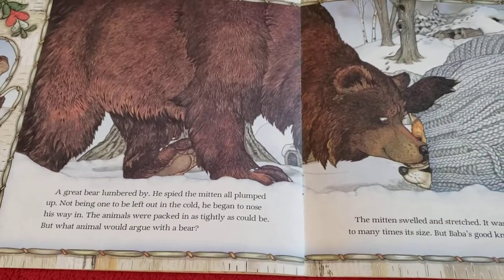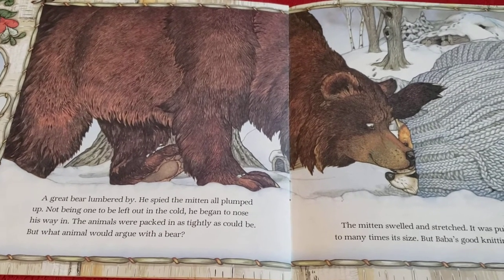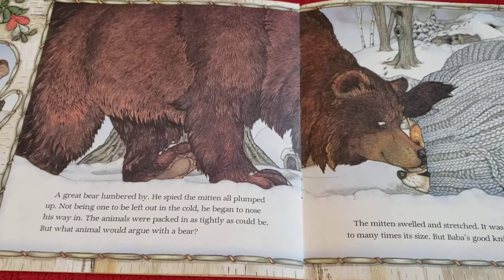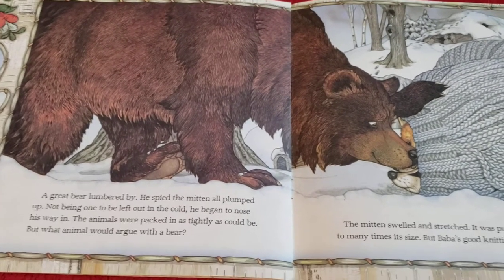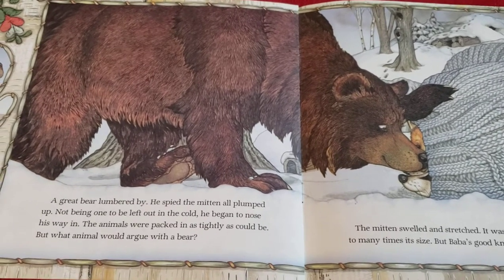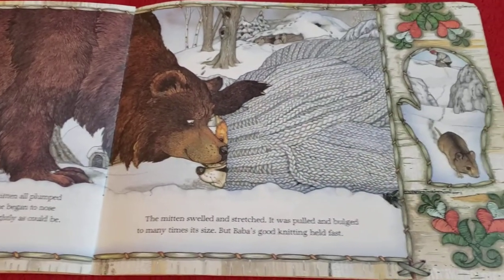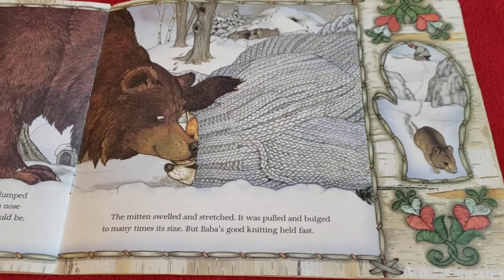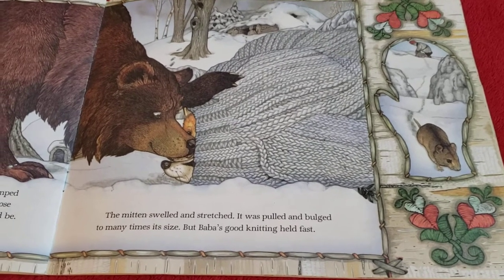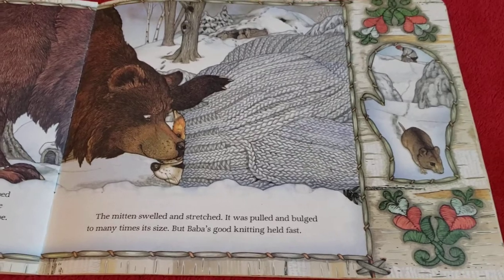A great bear lumbered by. He spied the mitten all plumped up, not being one to be left out in the cold. He began to nose his way in. The animals were packed in as tightly as could be, but what animal would argue with a bear? The mitten swelled and stretched. It was pulled and bulged to many times its size, but Baba's good knitting held fast.